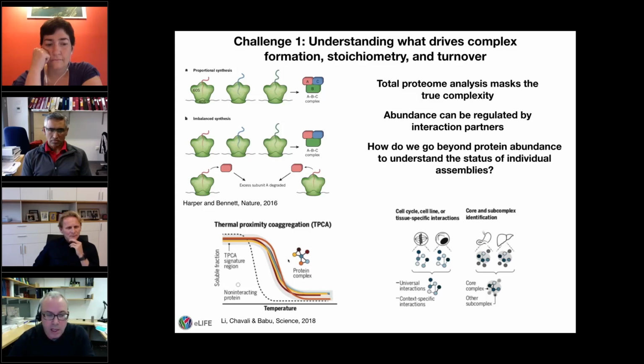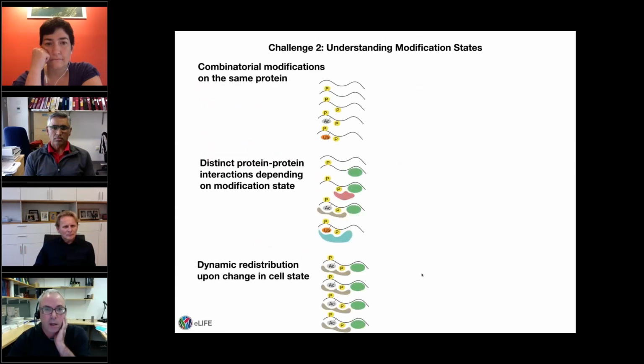And by doing this on large scale in quantitative methodologies, you can understand complexes as they change during the cell cycle, or you can look in different signaling scenarios, and also you can use small molecules to perturb these kinds of things. So these thermal proximity methodologies are now really emerging as important tools to look at this kind of question.